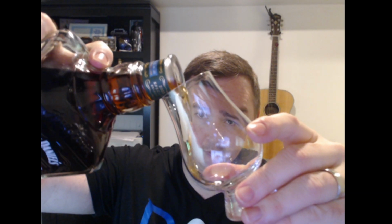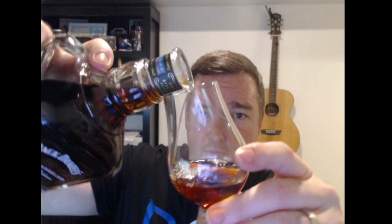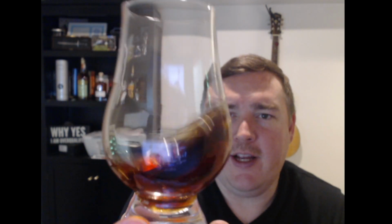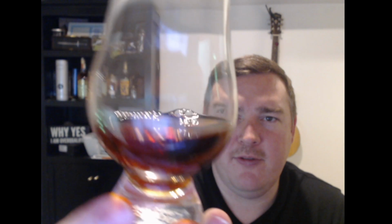Pouring on screen. This will not do overly big, but the color on it is great. I hope you can kind of see that. Very dark, like a dark auburn burgundy almost. Not quite that deep, but it's nice.